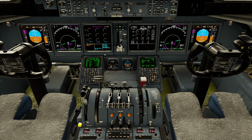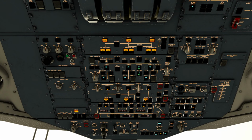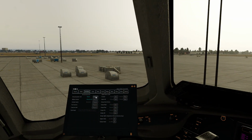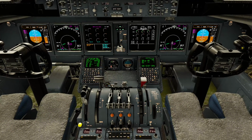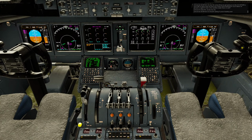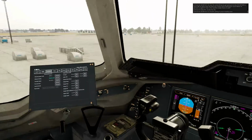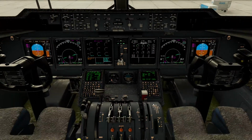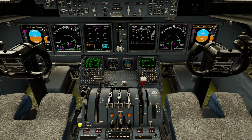Our APU power and electric is available, so we'll go ahead and go to APU power now, and then we can tell the ground power unit to be removed. We'll turn on the aux pump, set the parking brake, and we can remove the wheel chocks. Okay, we should be in taxi configuration now. Let me grab my checklist and we'll go ahead and do our before start checklist and get ready to go.